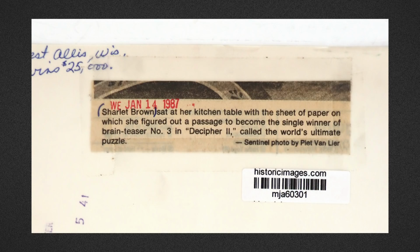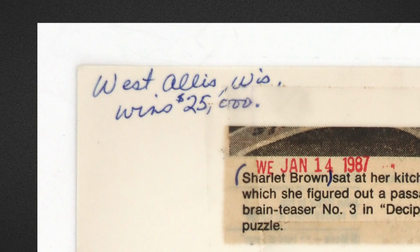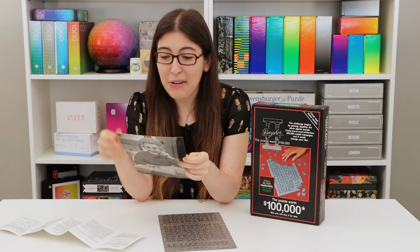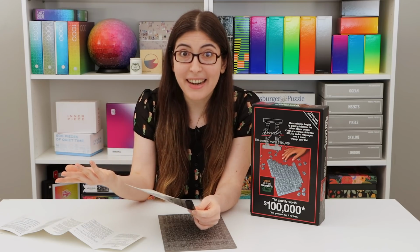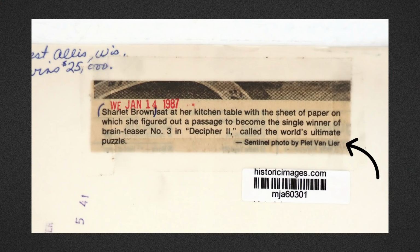Unfortunately, this newspaper blurb doesn't seem to be archived online anywhere, so if anyone is from West Allis, Wisconsin, and wants to go to the library and look through physical archives of newspapers from January 14th, 1987, I'd love to know if there was an article that went along with it, if there was any additional information. I also looked up the photographer and I sent him an email, but at the time that I am recording this, he has not replied.